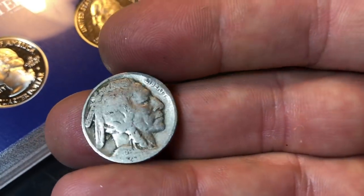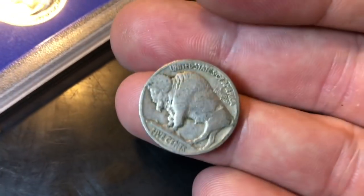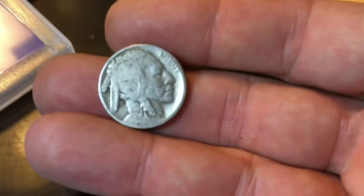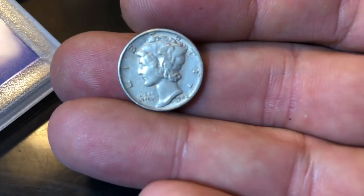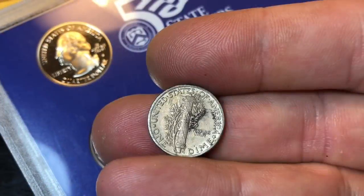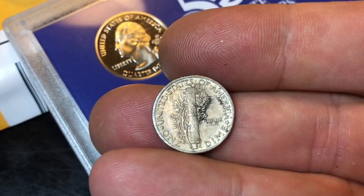We also got a Buffalo nickel. Looks like it could be a 1926 Philadelphia. Let's check it under the microscope, see if we can make out the date a little bit better. It might be 1929. Now that I look at it, it could be 1929. Still, awesome Buffalo nickel for sure. And then, check it out, a 42 Mercury dime. Philadelphia Mint, beautiful. Got some good column detail on it as well.